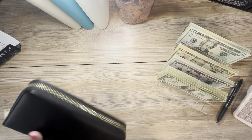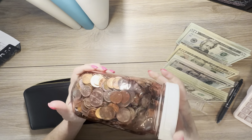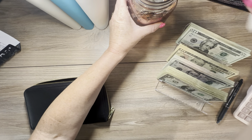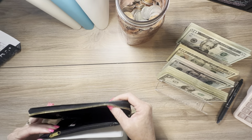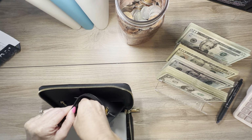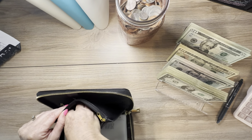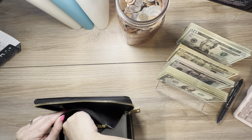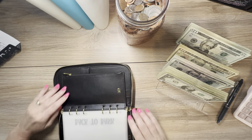So the first thing we're going to do is get my change. Now this change jar is going to get cashed out today. My daughter and I are going to go to town and get the money for the beach. I'm probably going to give it to her for her spending money. We have quite a bit of change in here. We made some cash purchases this week and it really makes a difference. The change jar adds up fast. All right, so that is all in my wallet.